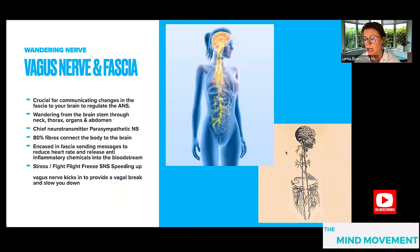Nerve and fascia. So the wandering nerve, in Latin, it's known as the wandering nerve. And it's crucial for communicating changes in the fascia to your brain and regulating the nervous system.